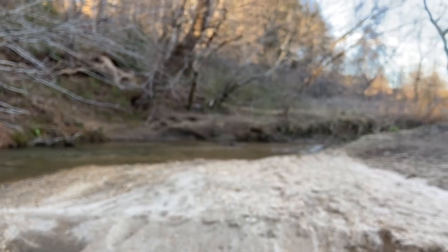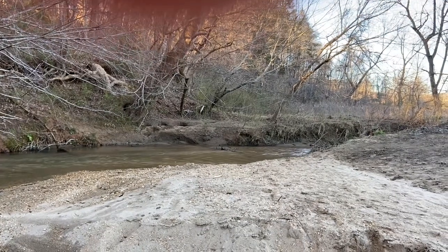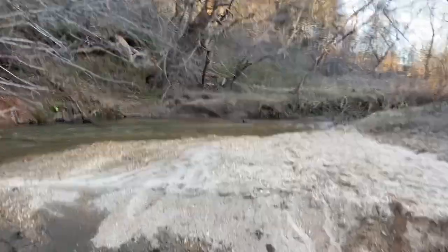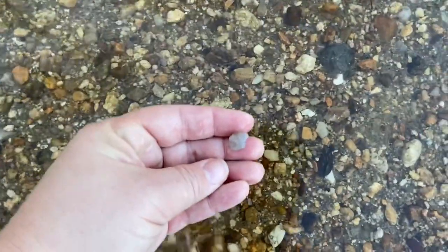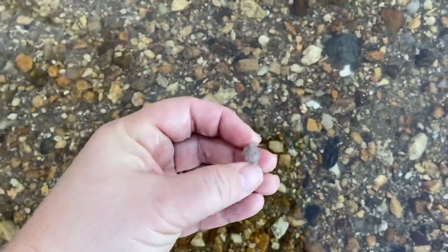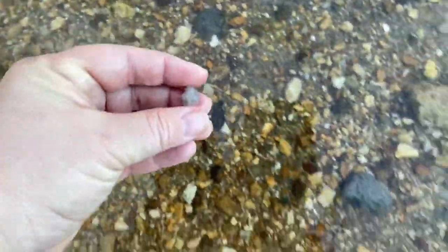Anyways, most of my stuff I've found so far today has actually come from over there. But I'll hit this up for a couple more minutes. I did think something like purplish gray was over here. Let's see if I can find it again on camera. What is this? No, that wasn't it.